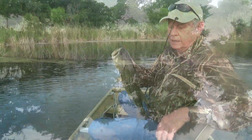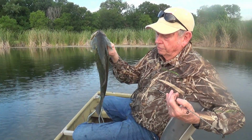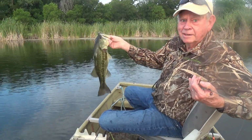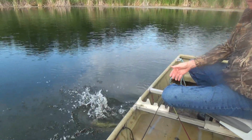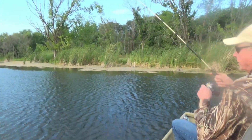This is the kind of bass I grew up with. This was a monster when I was a boy in Red River County. Before the Florida strain, this is what we were targeting. That's just a native largemouth bass. Here he goes. Go back in there, buddy. Wham, there he goes. Let's get another one. Okay, got one.